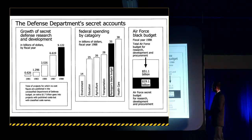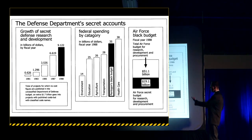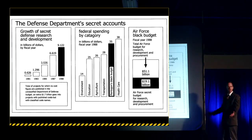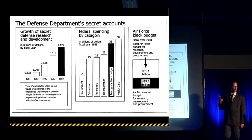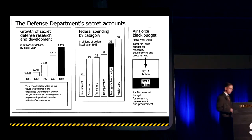Federal spending by category: procurement spending for agriculture was $26 billion. Transportation was $28 billion, but the Pentagon's black budget for fiscal year 1988 was $35 billion. So they're spending more on black budget programs than they are for education. So is there a mismanagement of funding here? Do we have bridges breaking? Do we have schools falling apart? That money could be put into other programs. Total spending for procurement funding of the Air Force for 88 was 51, of which 19.1 was in the black budget.